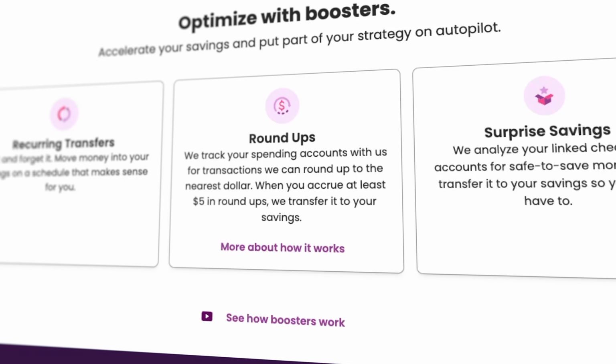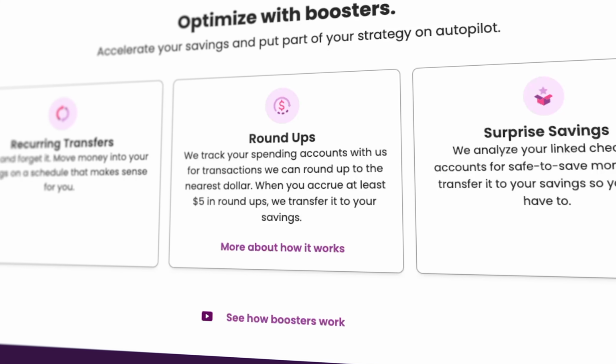Another feature that they have on their spending accounts is what they call roundups. As you spend money, they'll round up your purchases, and then once it's collected to a certain point, they'll deposit that money into your connected savings account so that you can get the higher interest rate from your savings account. Now, speaking of their savings account, let's move on to that now.